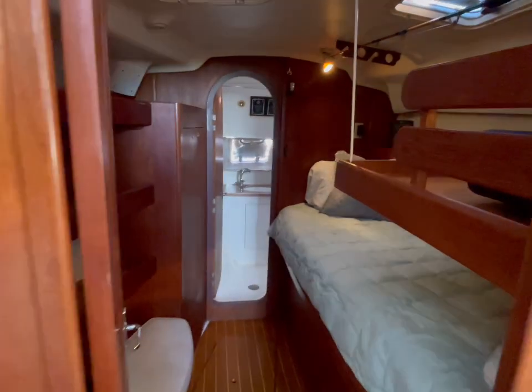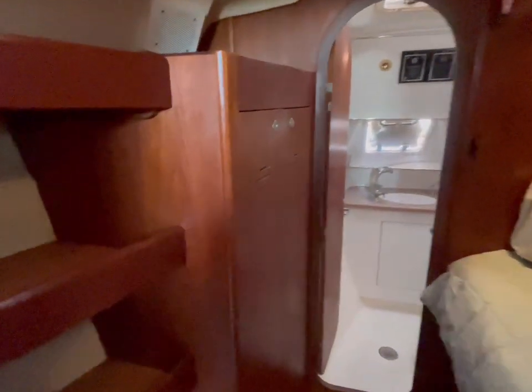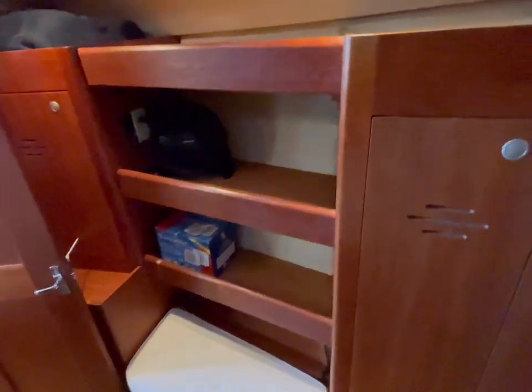Moving into the forecastle, this is a guest cabin. It's been modified with a bunk bed system and plenty of storage. We have shelves and hanging lockers, nice lighting throughout the cabin as well, ventilation overhead and a privacy door blocking off the main salon from the guest quarters here.